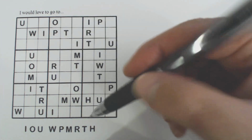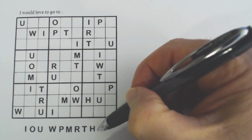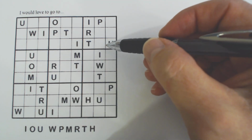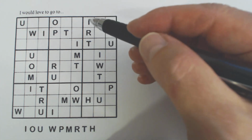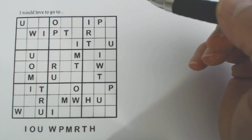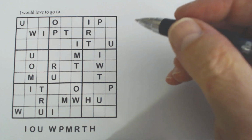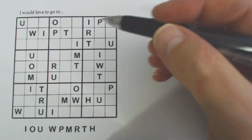Remember that there's a secret message here. Here are the 9 letters. I put the 9 letters on the bottom so that we can walk through them. With numbers, we don't need to do that. We just think 1 through 9 in our head. Okay, and see if you can see the secret message in the puzzle as we solve it. I'm just going to go through sections just like I do with numbers.